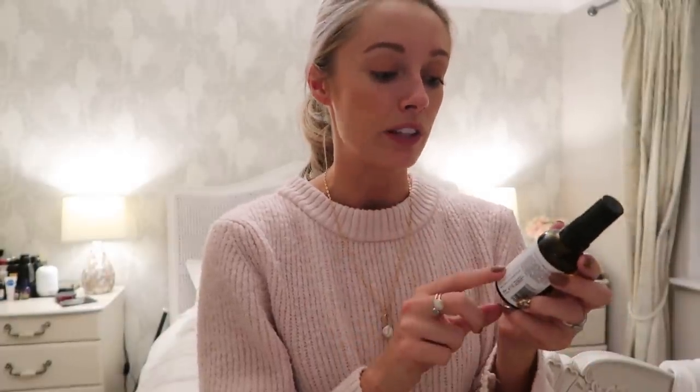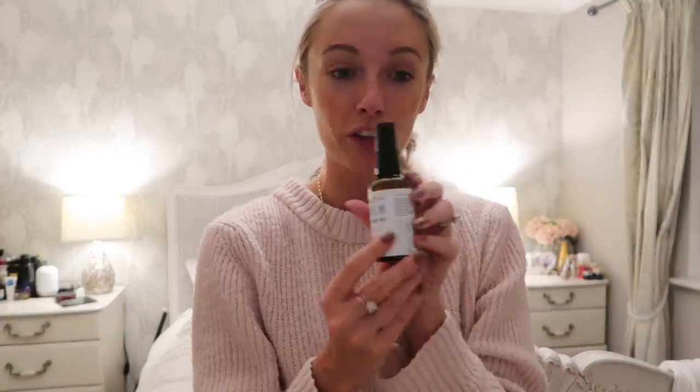As well as the little tincture drops, they also have the Calm CBD body oil. They've got a few different ranges. Calm is probably my favorite. They've also got Ease, and I'm about to use the Ease bath salts in a second. They mix the CBD with really lovely ingredients. For example, this body oil has evening primrose, rosemary, and marula in there.